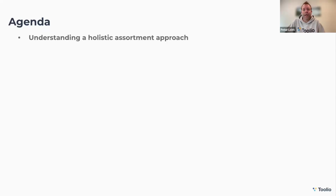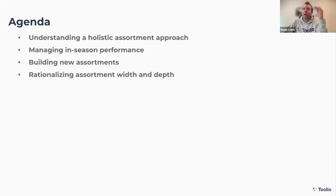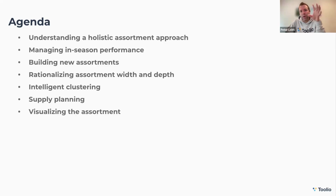In terms of an agenda today, what we're going to be walking through is really an overview of our assortment planning offering, and really understanding things like what it means to have a holistic assortment planning approach, managing in-season performance, building new assortments, rationalizing the width and depth of the assortment, thinking about intelligently clustering assortments, understanding the supply planning and receipts and everything that we need to bring in, and visualizing the assortment.